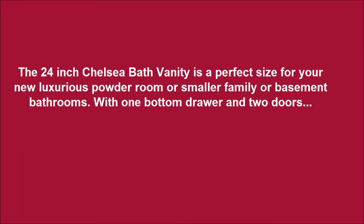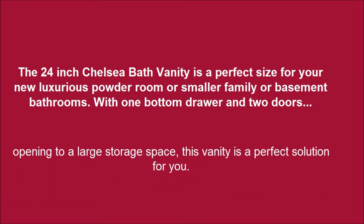The 24-inch Chelsea bath vanity is a perfect size for your new luxurious powder room or smaller family or basement bathrooms. With 1 bottom drawer and 2 doors opening to a large storage space, this vanity is a perfect solution for you.